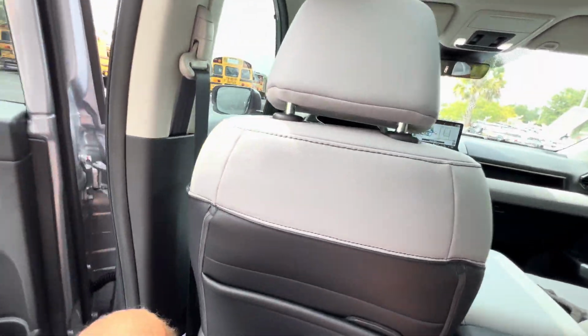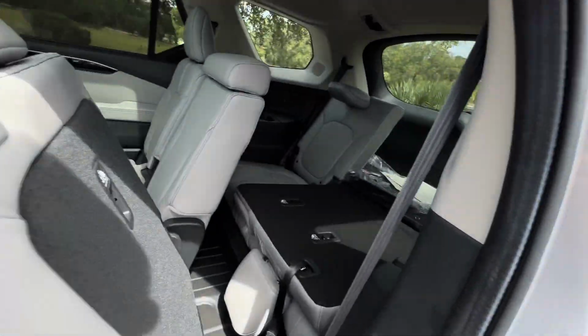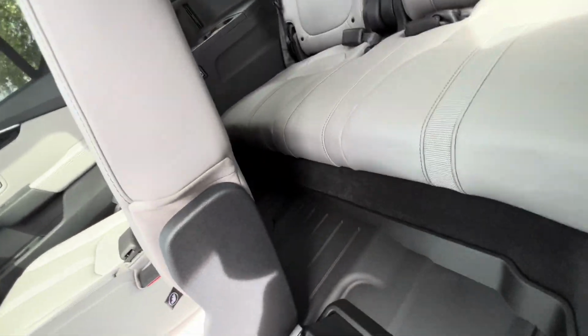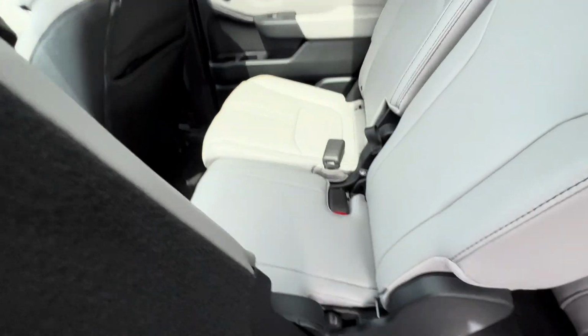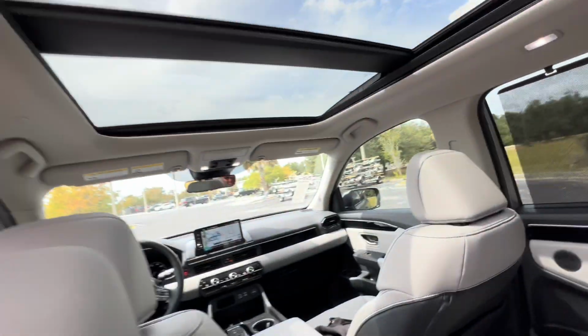We'll take a step out towards the 3rd row, see how much space is offered back there, and then take this 2024 Pilot out for a drive. So to access the 3rd row, you simply press a button and the whole seat shoots forward. To lift up the 3rd row seat, we simply just do exactly that. And since we have these plastic foot pads, there's not a lot of carpet to worry about stepping on. So even if you have dirty feet, you can get back here without really making this car significantly dirty.